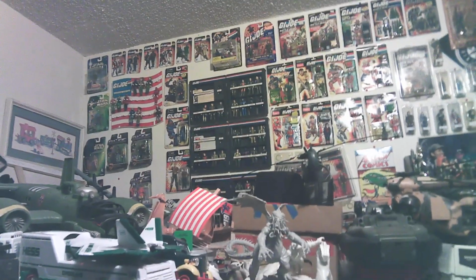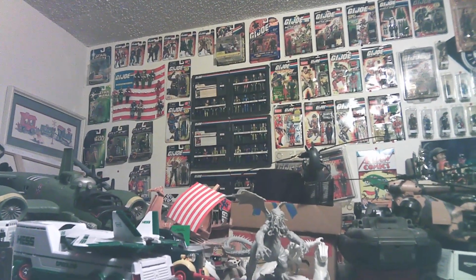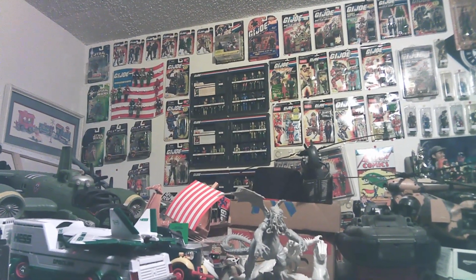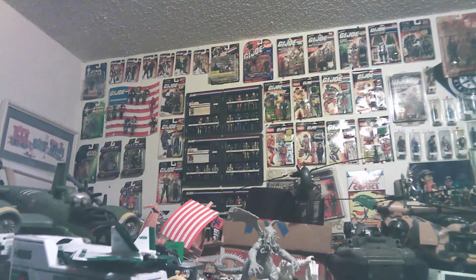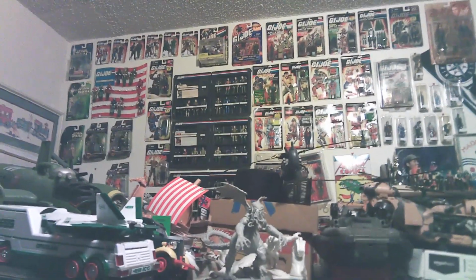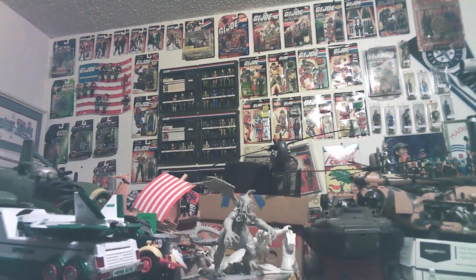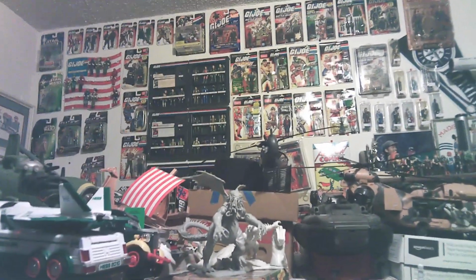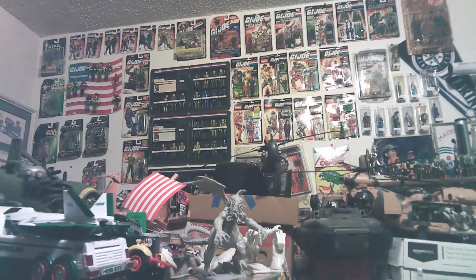My first original straight arms were Snake Eyes, Rock and Roll, and Stalker. Those are the ones that I got first of the 82s, and I actually got them in 83 because the store back in New Jersey still had 82 figures on the pegs, which was weird.